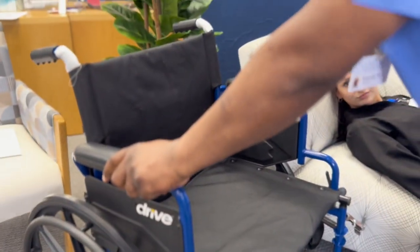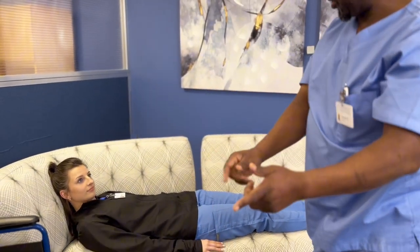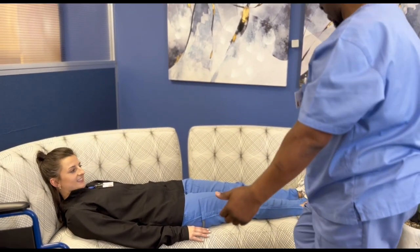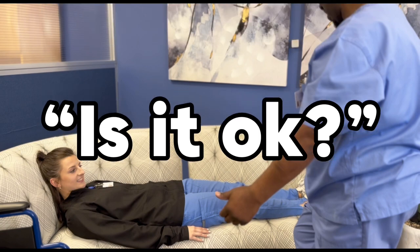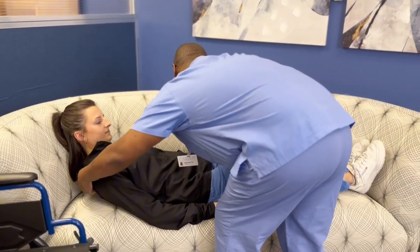Steady, that's the destination. And then I'm gonna sit you up, sitting position first, and then move you across to the chair. Is that okay if I do that? Yes. Okay. Trevor did a great job of making sure that Addie knew exactly where she was going. He guided her. Another thing that Trevor did that was great was said, is it okay? Falls also happen when patients and families get nervous and they're not sure what to do.